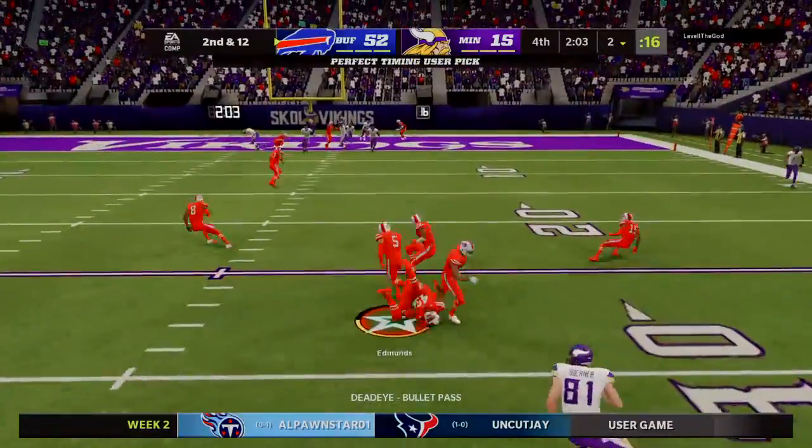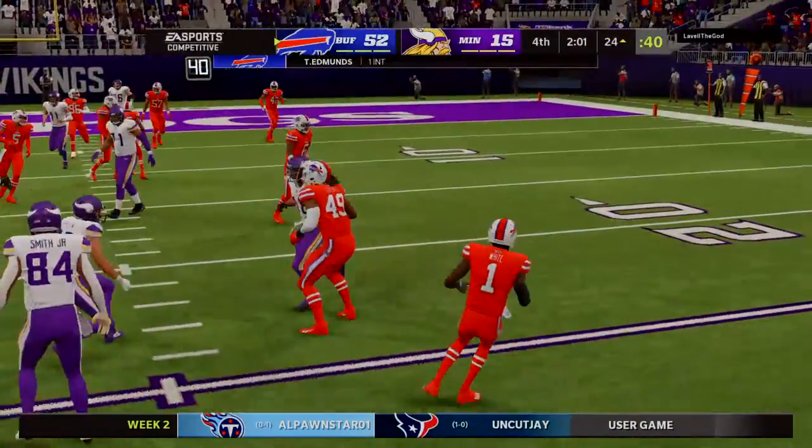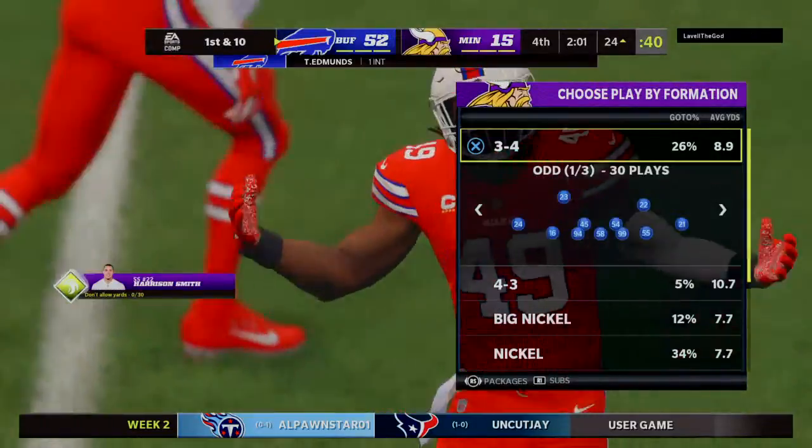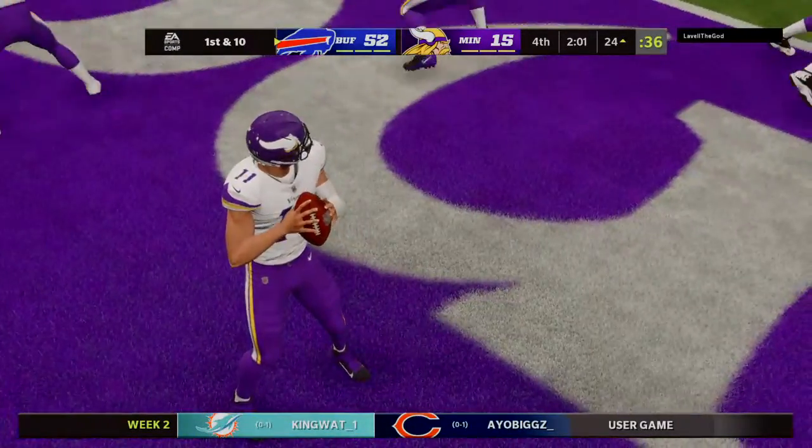And now here is another interception. Picked up by Tremaine Edmonds, the linebacker. And they have the football and will take over at the 24-yard line.